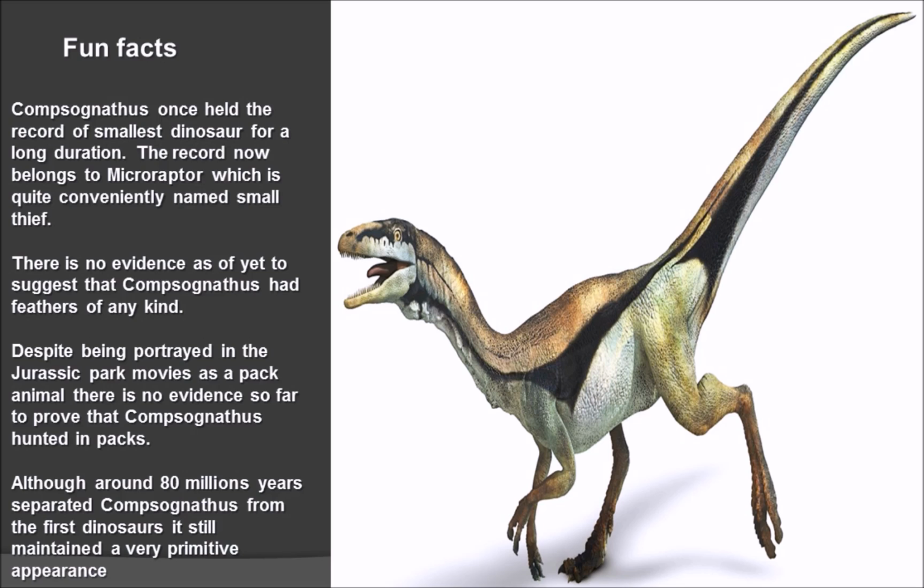Here are some delightful factoids for you to indulge in, ladies and gentlemen, regarding Compsognathus. Let's begin. Compsognathus once held the record of smallest dinosaur for a long duration, but the record now belongs to Microraptor, which is quite conveniently named Small Thief. Although this image doesn't really show Compsognathus having any feathers of any kind, and I don't actually know if this is a particularly accurate image, it came up when I searched for it. But moving on, there's actually no evidence as of yet to suggest that Compsognathus had feathers of any kind, but that remains to be seen in the future.